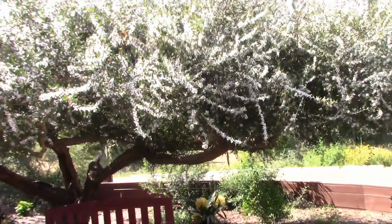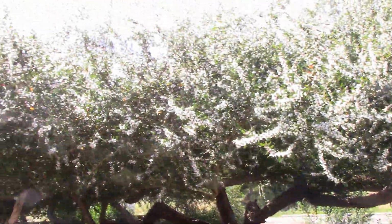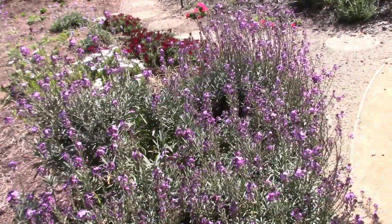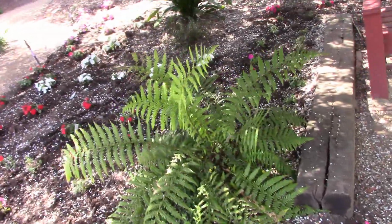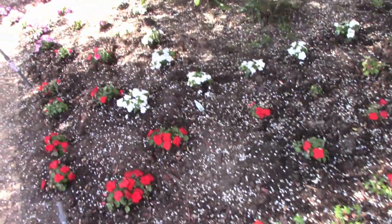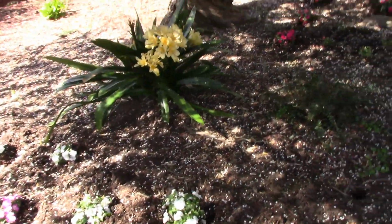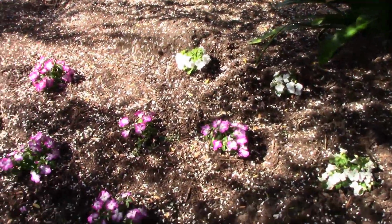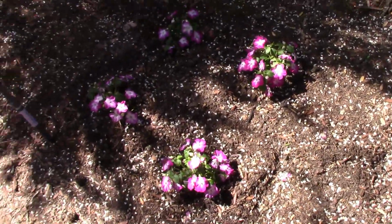And then this tree is quite amazing. You can see the multi-trunk there, but it is just totally in bloom. And something does smell wonderful. We've got geraniums here, fern, and I think these look like begonias, white and red. I don't know what that is, but it is beautiful, the lemon yellow flowers. And here, again, this is a type of impatiens I've never seen, but it's absolutely gorgeous.